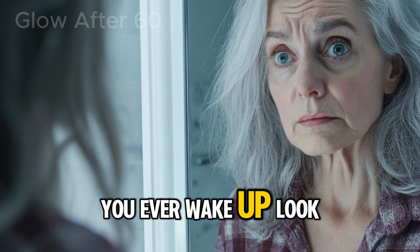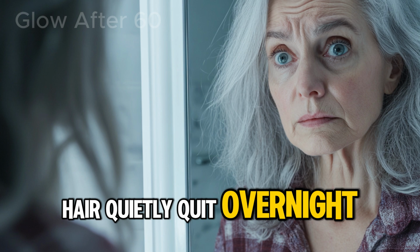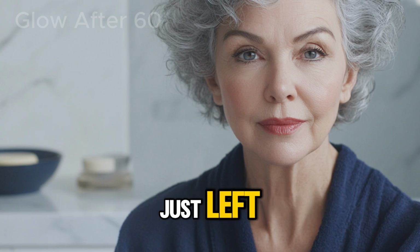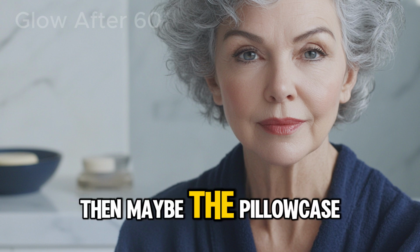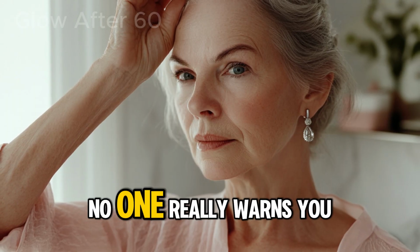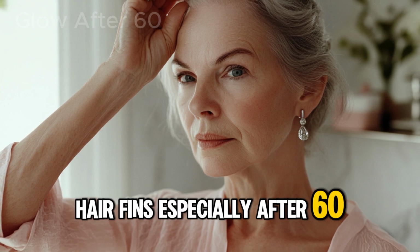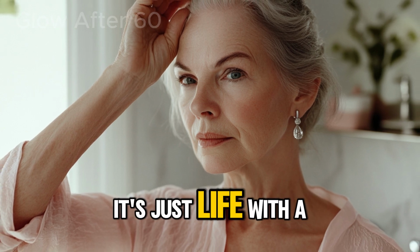You ever wake up, look in the mirror, and wonder if half your hair quietly quit overnight? Like it got fed up, packed its little follicles, and just left. Been there. I used to think it was the shampoo, then maybe the pillowcase, then, brace yourself, the moon cycle. Eventually, I had to admit what no one really warns you about. Hair thins, especially after 60. And it's not because you did something wrong. It's just life, with a side of hormones.